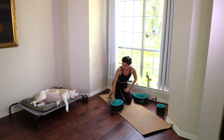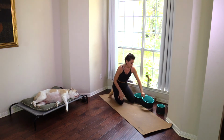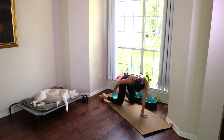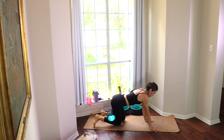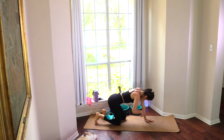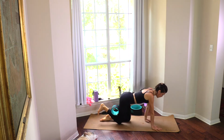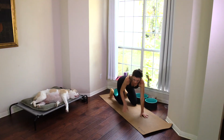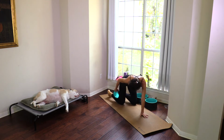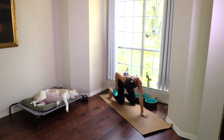And something I've been adding into the recent classes, booty and hamstring activation. So you're gonna put any wheel. Obviously the smaller one is more convenient. The medium one would work as well. Between, a block works here as well, but the wheel is way more comfortable because obviously it doesn't have edges. And you're gonna place something right here that allows you to squeeze and activate that muscle.